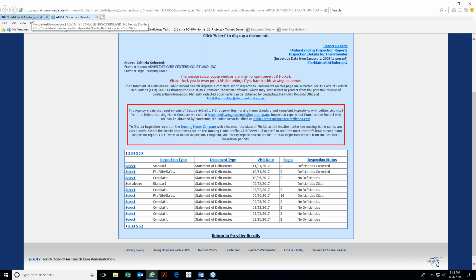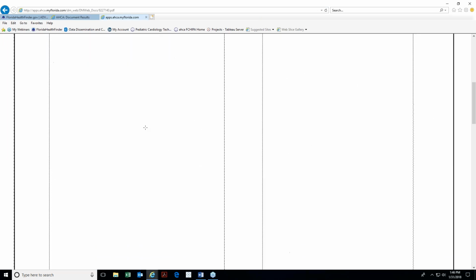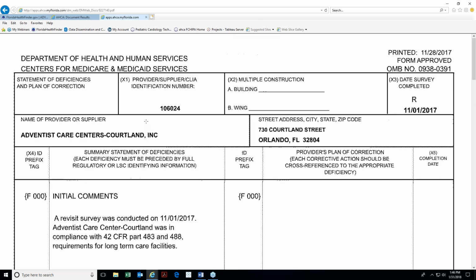Florida Health Finder, as I mentioned in the beginning, is the website where consumers can come to find all of the information that we collect about providers. But inspection reports are housed online on our main agency website. And so that's where we've linked to. And you can click any of the blue select buttons to view a scanned copy of that inspection. So just like that, with a few clicks, we're looking at an actual scan of this inspection.